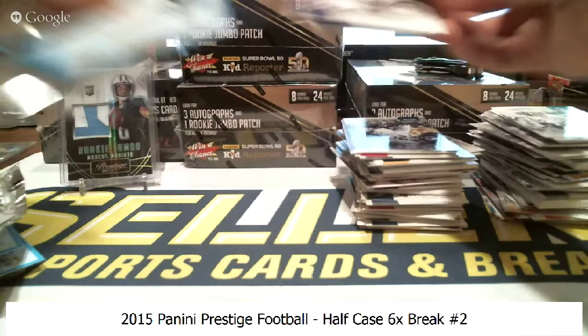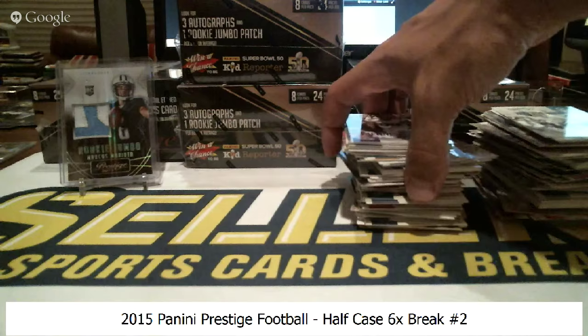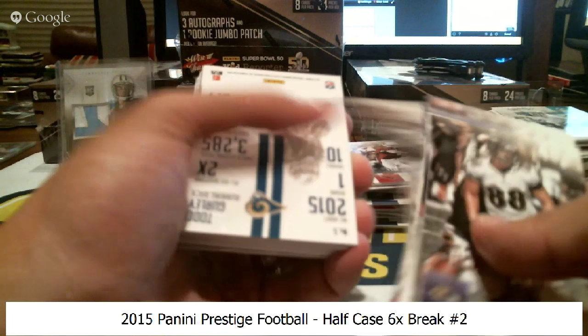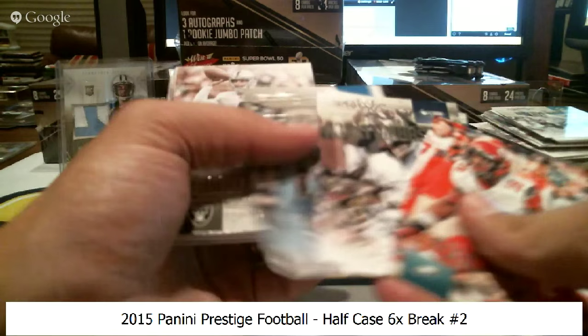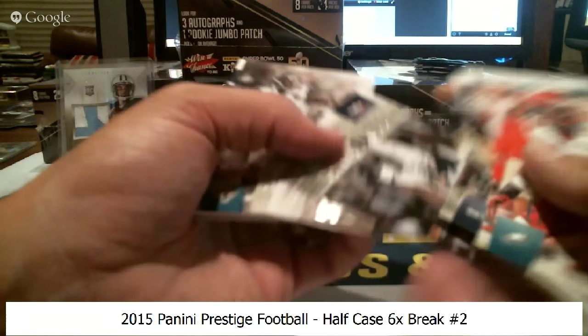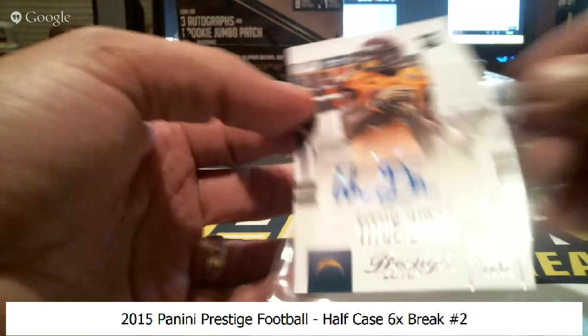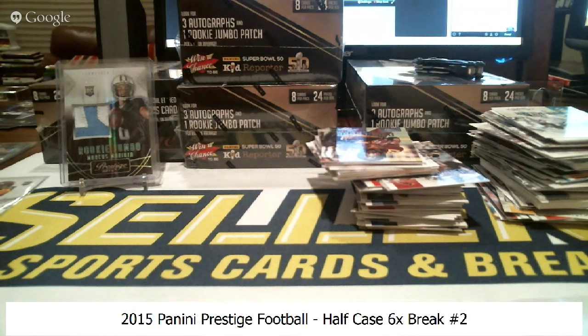All right, here we go. Box two. See what funness we get out of here. Nice. Charles Woodson. Die cut. And for the Chargers, Titus Davis auto to the Chargers. Bristol.